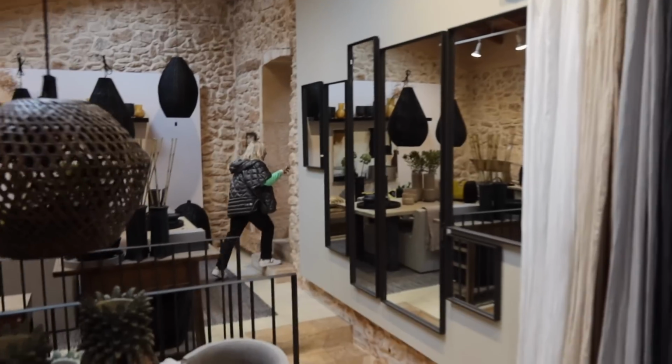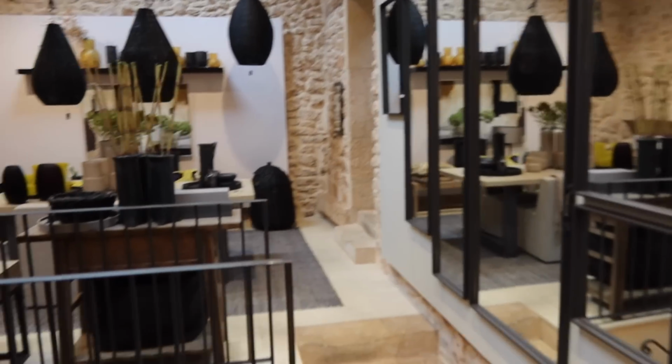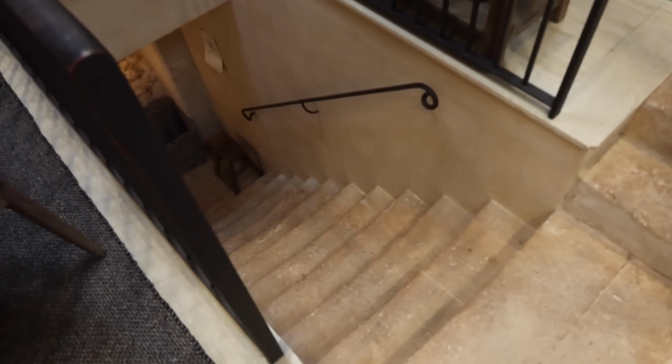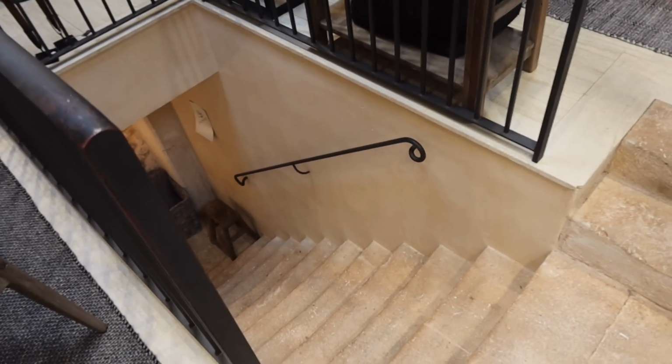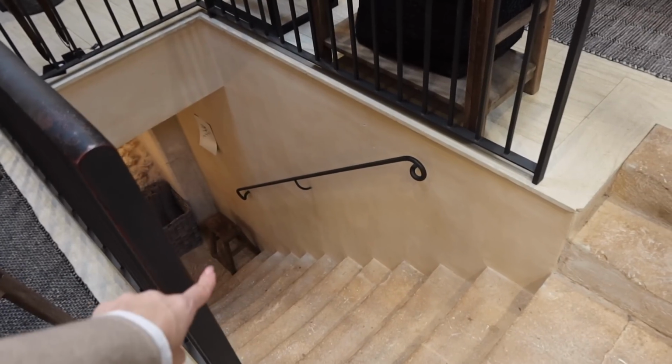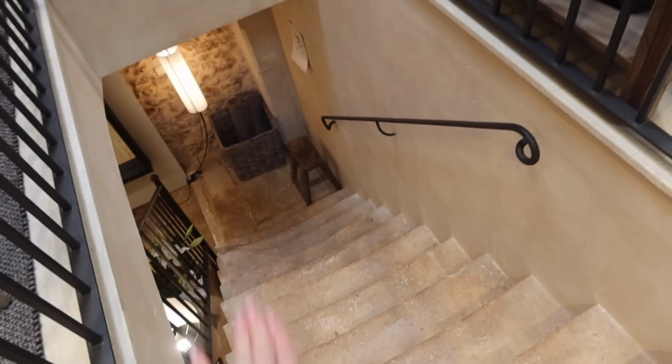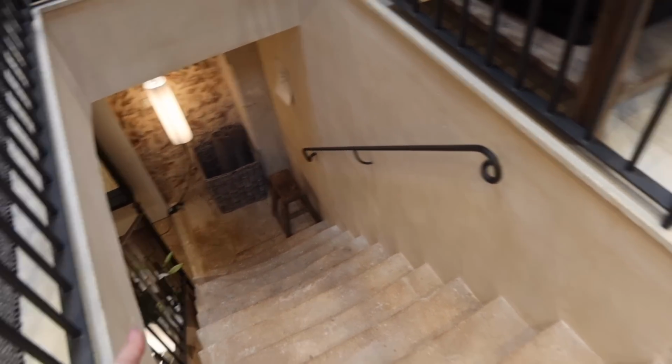Okay. The most amazing staircase where it's all the original stone. It's sort of all higgledy-piggledy, where over the years, it must be probably 100 years of the people coming up the stairs, the stone has curved due to the weight of people coming up. I think it's just amazing.